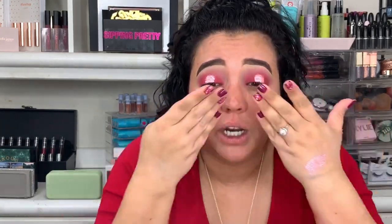I would definitely say, and I'll put the price for this over here, this is really nice. It seems really thin on your hand, but it's definitely a buildable product. So again, I really think that it's a very beautiful formula, and I like it. It's very shimmery. You could probably put it on the inner corner here if you wanted to.